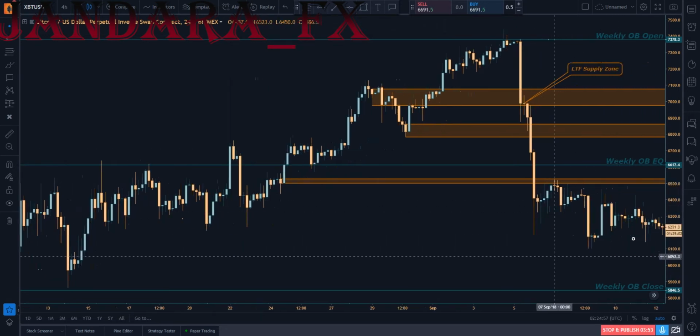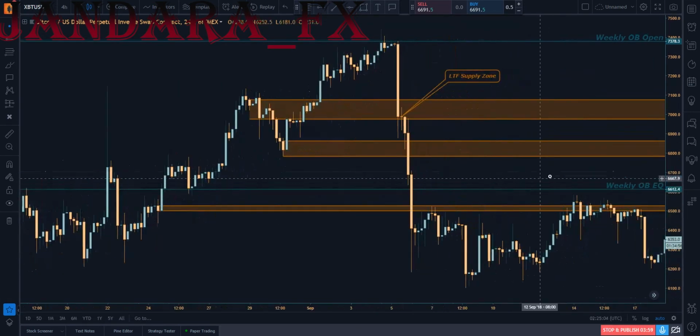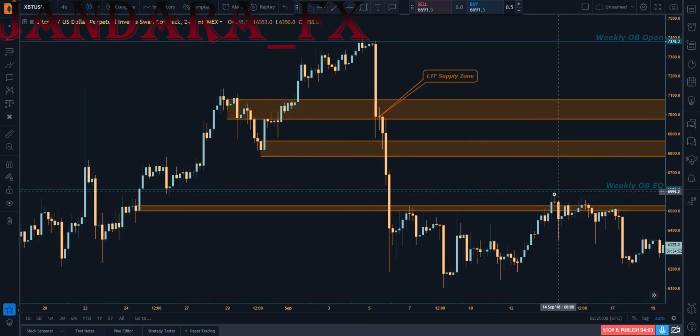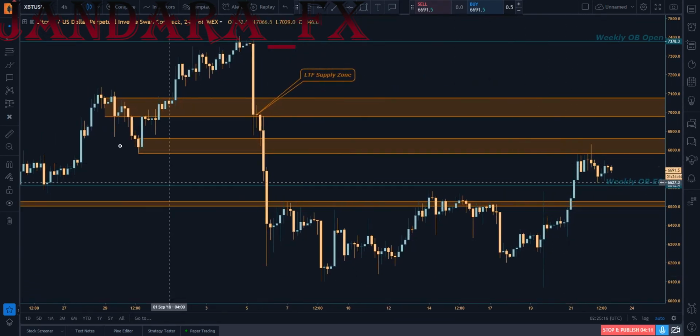So we tapped into that level, and then that gave us a reaction to this, or a pullback to this equilibrium. I expect us to come down, and there's a few stops under here I expect us to take before we come back up and test this area that I'm looking to short. I actually shorted a little bit of this zone, but I only got like 10% filled, unfortunately, so that didn't turn out like I planned, obviously, but I closed that on this candle here.